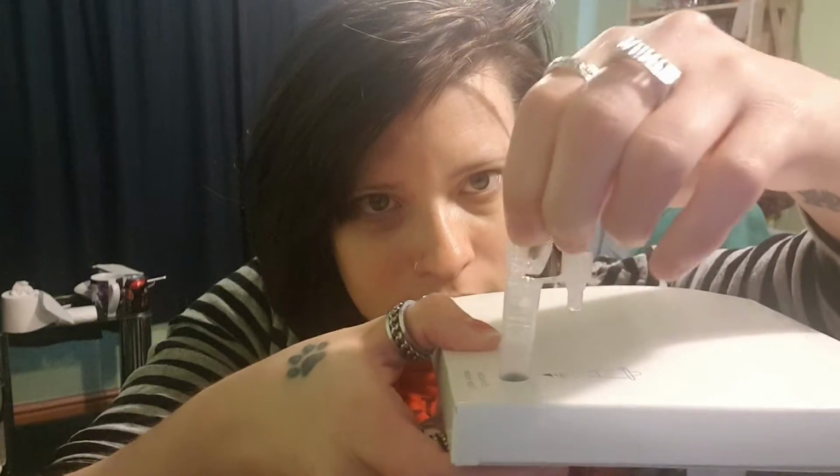Right, so first you put this in this hole, like so. Then you get one of these, break it off, try not to spill anything. Then you put it in here. Like that. As you can see, it's in there. What I do now is open this so it's ready for after I've dumped my sample in.